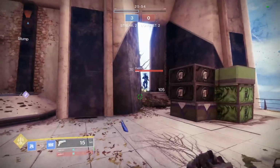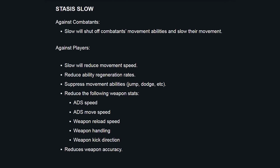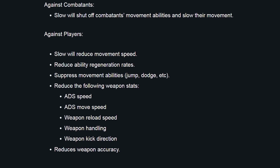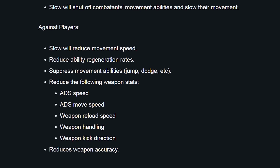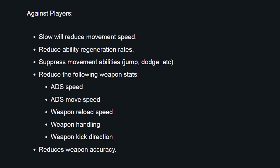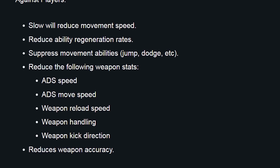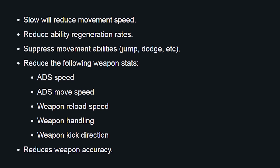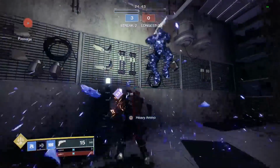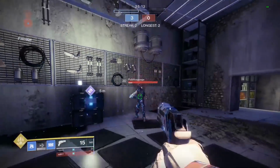As Bungie mentioned in their November 12th TWAB, the slow condition does more than just make an enemy guardian move slower. Ability regeneration gets reduced, movement abilities get suppressed, and enemy weapon handling, movement, ADS speed, and even accuracy all get dropped down. Sounds great, right? The only downside is that the slowed factor on Shiver Strike is incredibly brief. I found that after slapping the bejesus out of an enemy guardian, they'd often get taken out of slowed mode before colliding with the wall I booped them into.